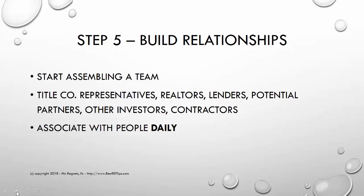Realtors, not every realtor is going to be great for every aspect of your business, but they still know buyers and sellers, and they're still good people to contact and make contacts with.